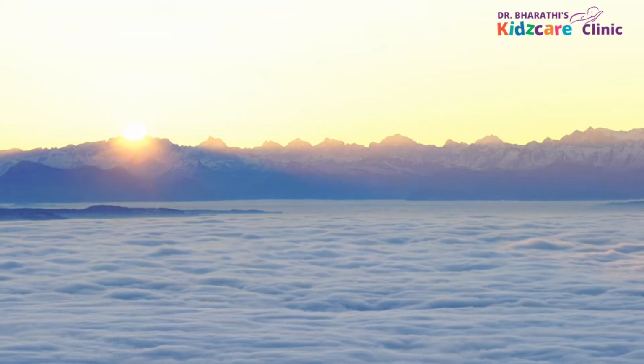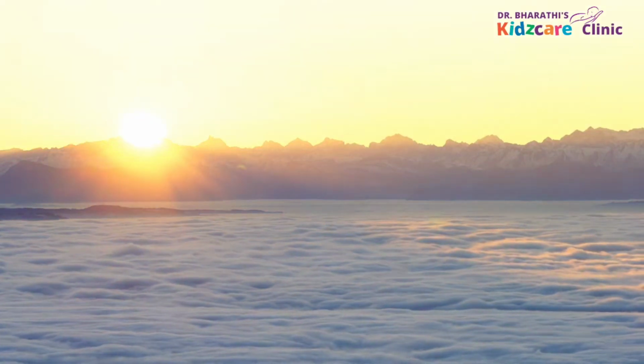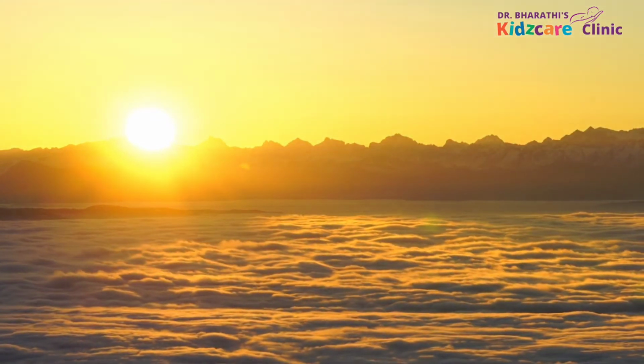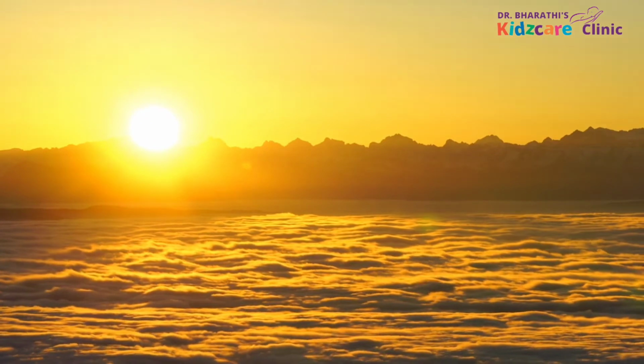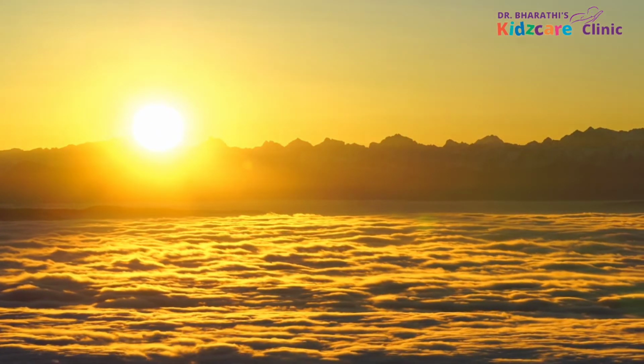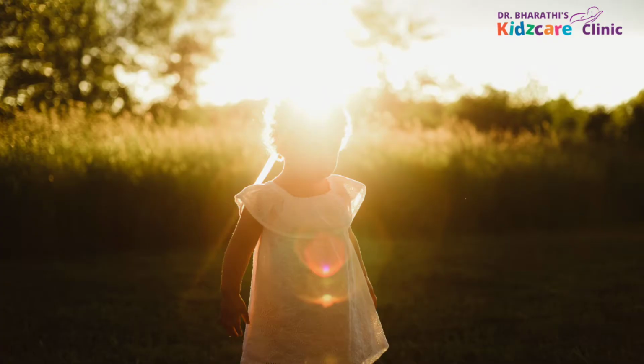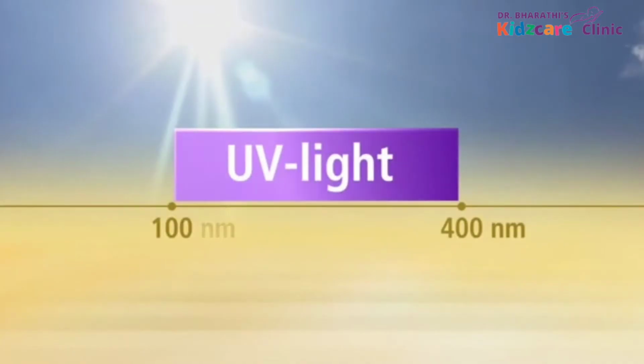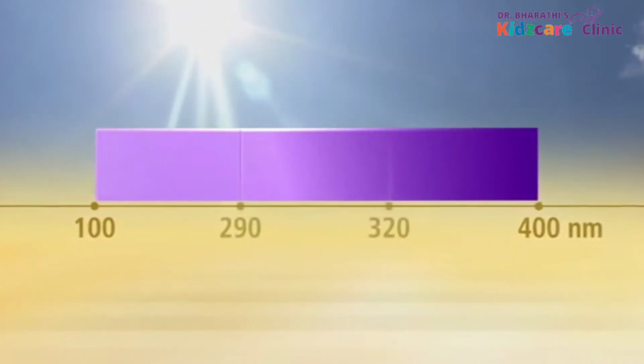We all know sun is the major source of energy for all living organisms on earth. And without doubt, sun exposure is very important for vitamin D production, maintaining sleep-wake cycle, and even for production of happy hormones like serotonin. But this is all only if the exposure is in moderation. Prolonged and intense unprotected sun exposure can lead to damages in the skin. It is the ultraviolet rays from the sun that causes these problems.